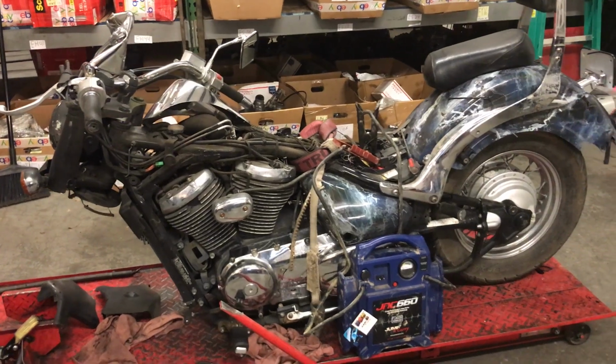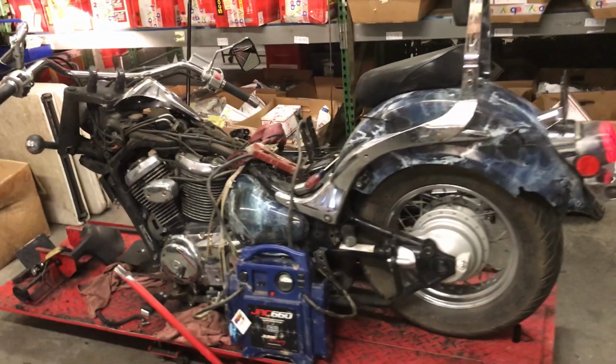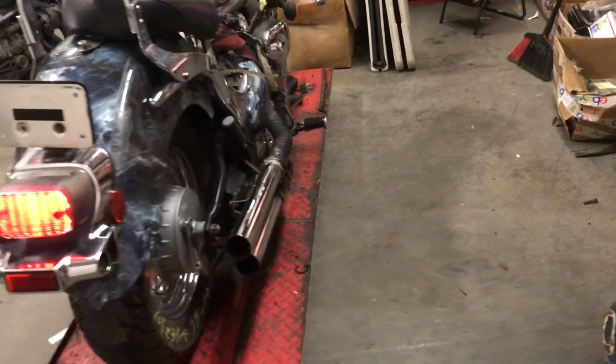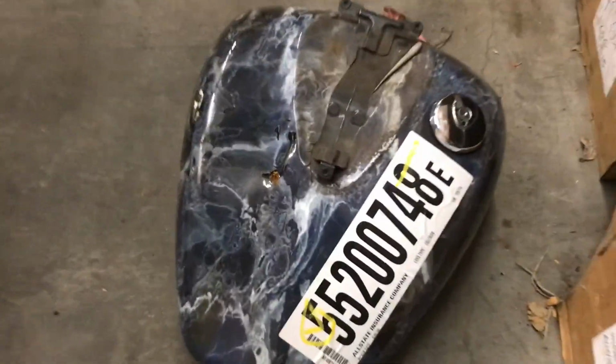Here's a 2001 VL800. We're dismantling this bike today. As you can see, it was involved in a heavy accident. Front end accident where it looks like it had laid over on both sides. Not sure if it took a tumble or not. Gas tank has a dent right here. Another dent on the side.